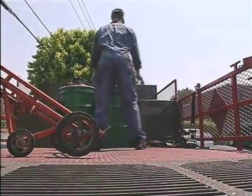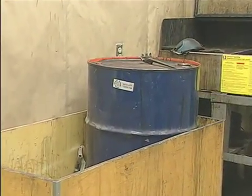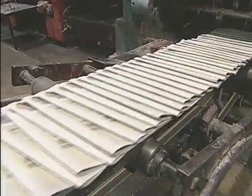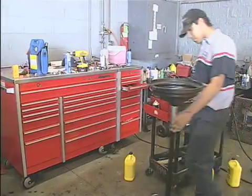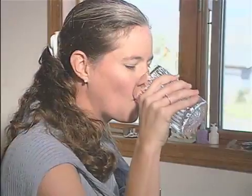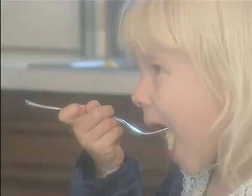Each day, Wyoming small businesses generate many different types of hazardous wastes, from the neighborhood dry cleaner to the local print shop or the corner service station. The hazardous waste generated must be disposed of properly to protect our drinking water, food supply, and the air we breathe. We generate about 300 gallons of waste a year.